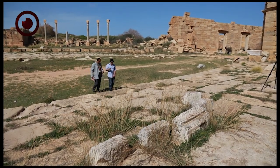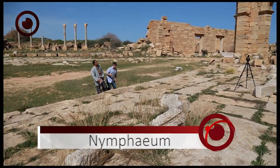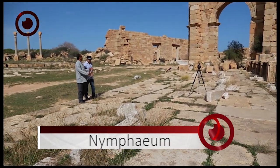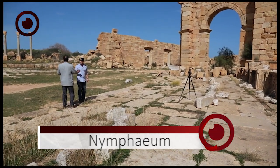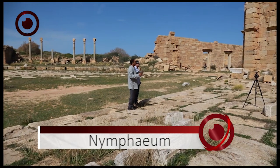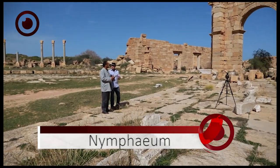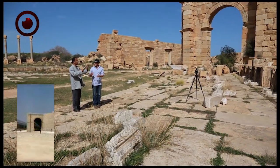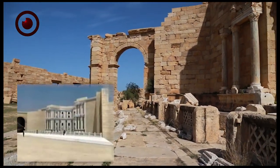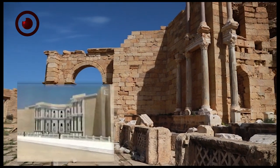So Mahmoud, tell us what this beautiful place is now. Yeah, this is the Nymphaeum. It's a temple for nymphs. It was built at the intersection, in the city square here. As you can see, a very beautiful site. The nymphs, the young women, used to come here and pray to their gods. You can see the niches here where they used to have the statues of the different gods that they worshipped here.